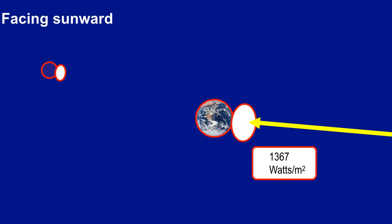How many square meters is on that disk? It turns out to be a huge number. And so the amount of energy coming from the sun to our planet is enormous. The amount of solar energy falling on, for instance, the campus of UCF, per second, is in the order of magnitude of a nuclear weapon.